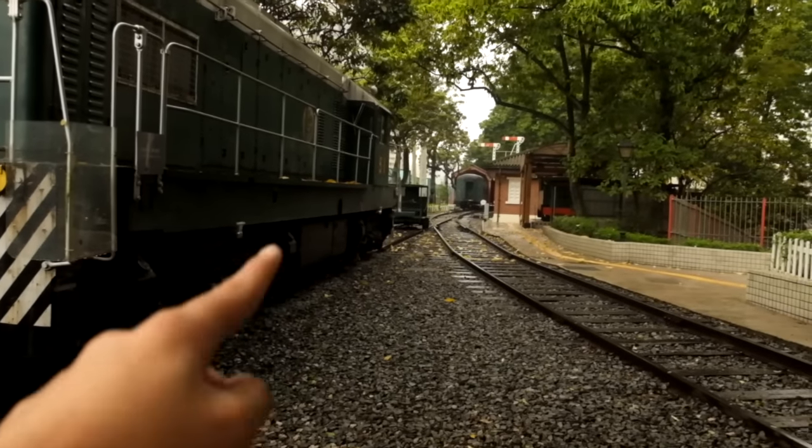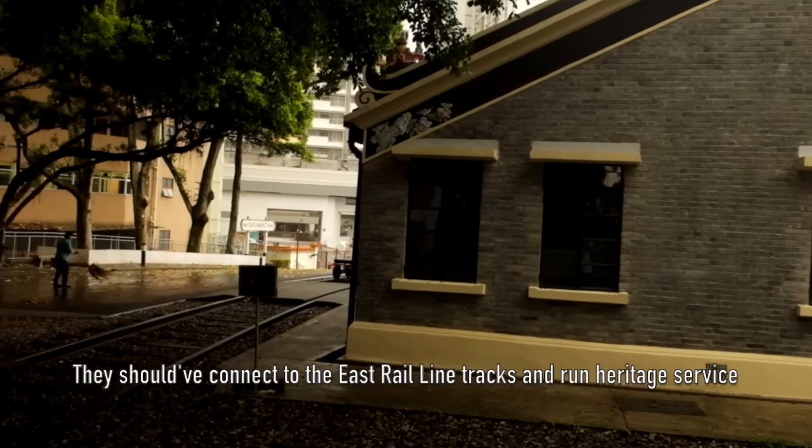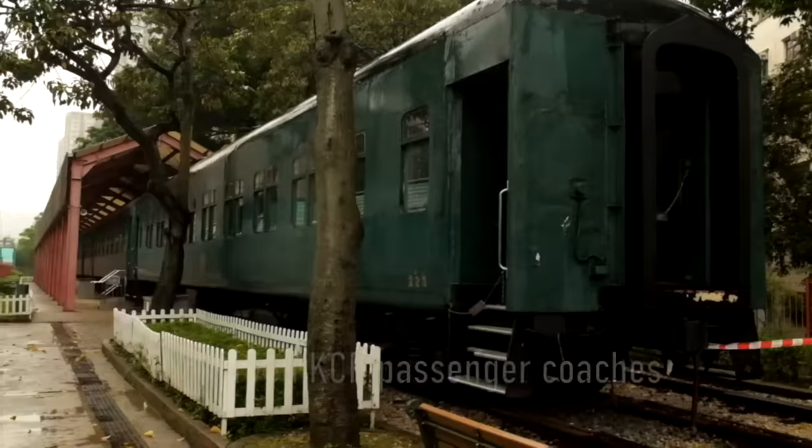There's the KCR coaches over there. They should be connected to the East Rail one and do regular heritage services, especially during weekends. I hope they will do that.